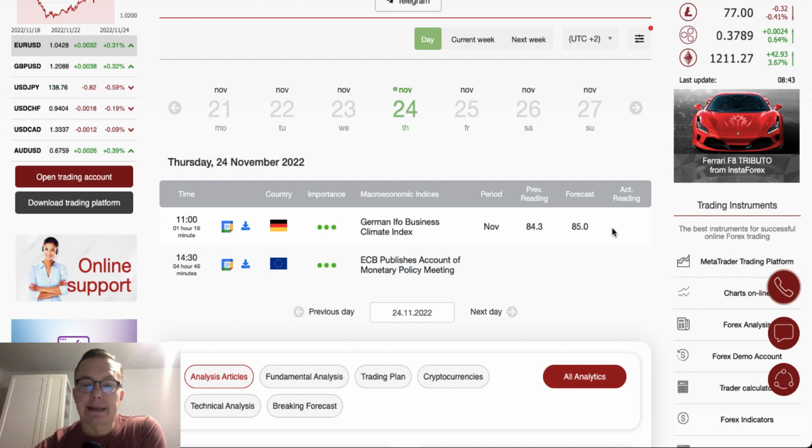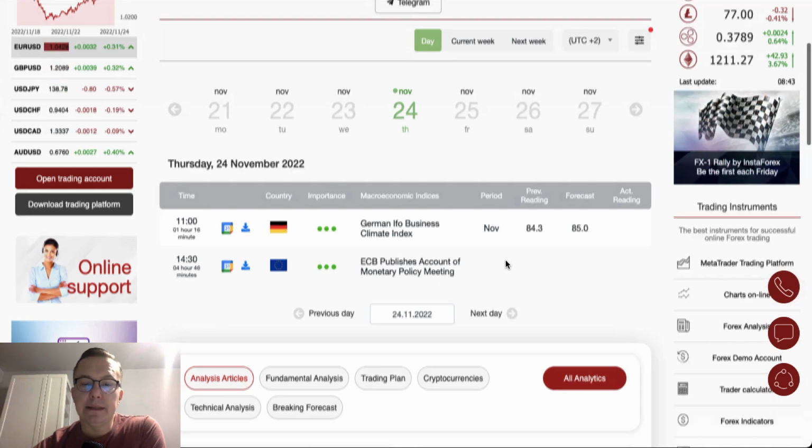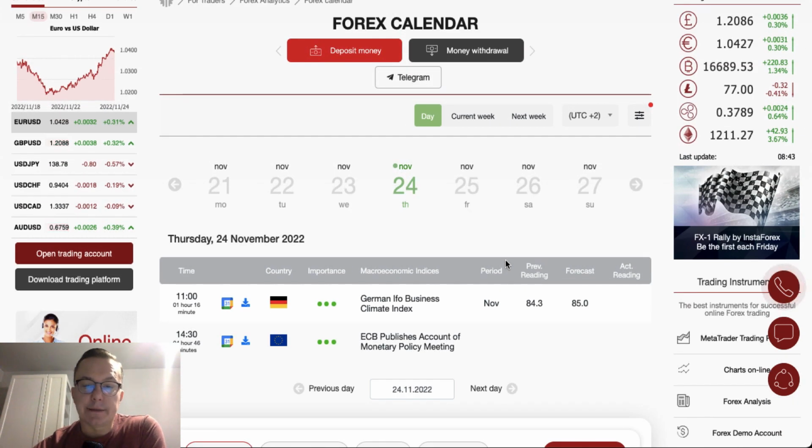So that's the German data, and at 2:30 we have the ECB, which will publish the account of the monetary policy meeting from last week. A very interesting document in terms of ECB monetary policy. Anyone who is interested in that should be aware that today at 2:30 the ECB will release the accounts of the monetary policy meeting. So that's it for today.